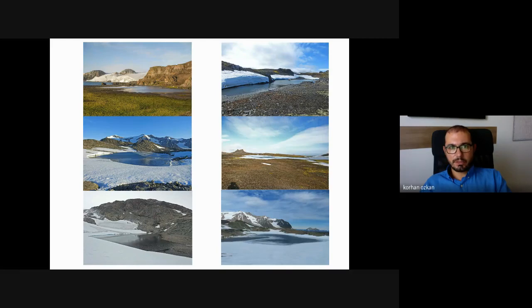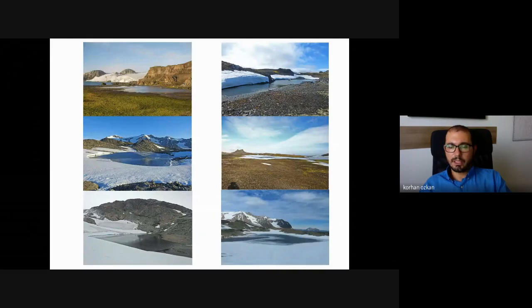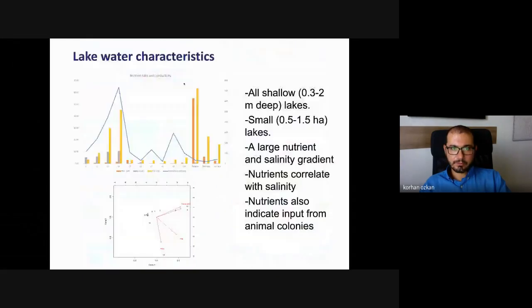Some of them are near to the sea and with strong connection. None of these lakes are permanently connected to the sea, but some of them are very near to the sea, something like 10 meters, so very strong interaction. Some other lakes are at altitudes of 150 meters and a few hundred meters from the sea, so more isolated. So let me present you some of the results regarding the chemical composition of these lakes.